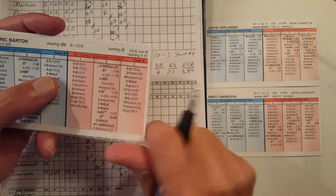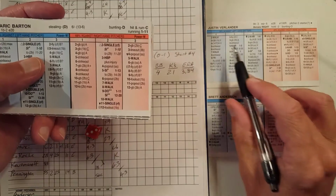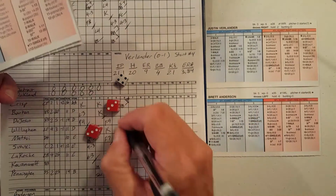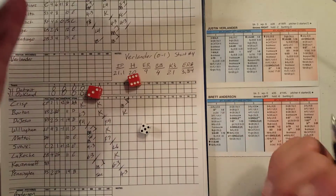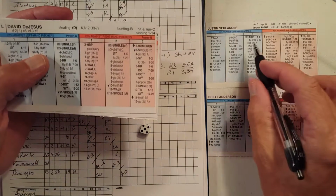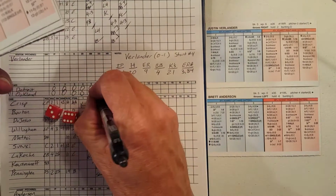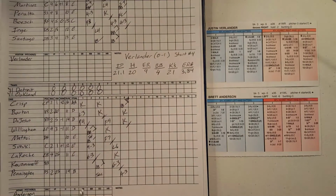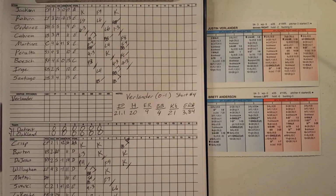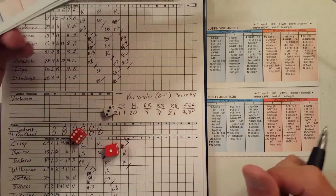Brings up Kurt Barton. A 4/6, versus the lefty, strikes him out. So 2 away, runner in scoring position for David DeJesus. 5-9 versus the lefty, strikes him out. Again, Verlander bearing down, runners in scoring position. We move to the 7th, and Brett Anderson keeping pace, putting up zeros.